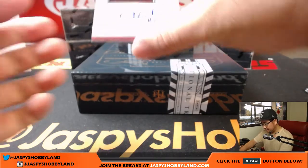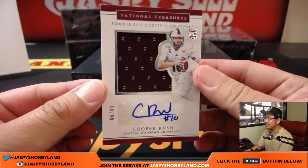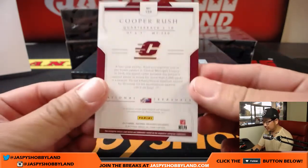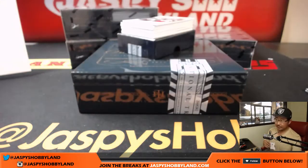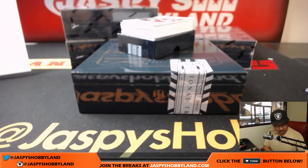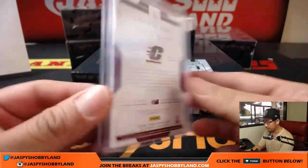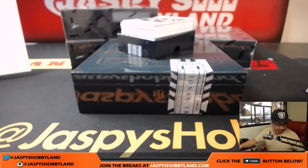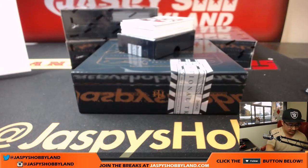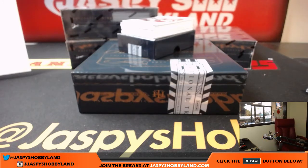Next up is 68 out of 99, Cooper Rush. Is anybody else having trouble? Rookie silhouette. Just wondering, number 8, that goes to Min. Nice. Looks like I actually need a lot of... Wasn't expecting this. Let me grab some extra top loaders here, folks. A lot of thin ones, 100s.